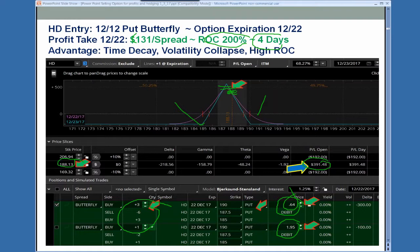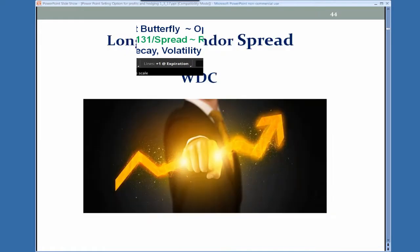So the next trade setup I'm going to show you is what we call the condor, the long condor. And the main difference is that it's not going to share the same short strike. So here that short strike was 187.5, okay, for both short puts. Now the condor, you're going to skip strikes, so you're going to have a wider profit zone. And that's the thing I love about the condor. So let's take a look at the condor here.